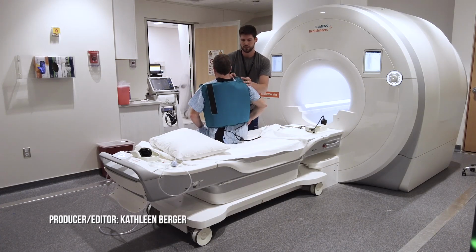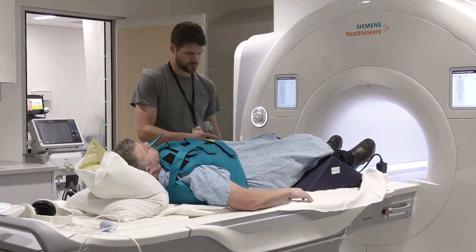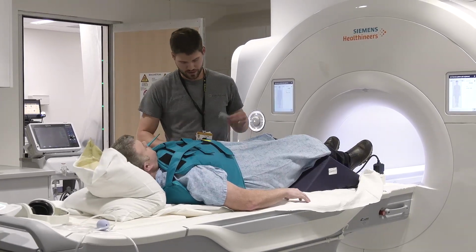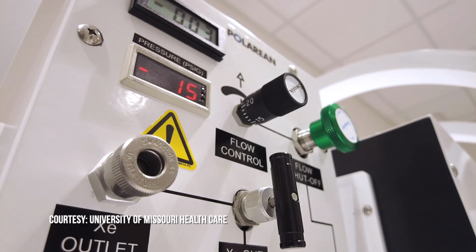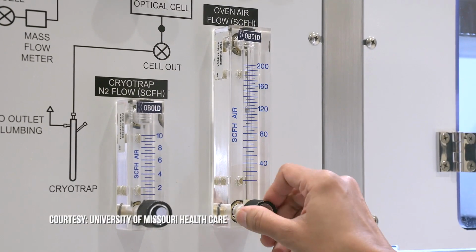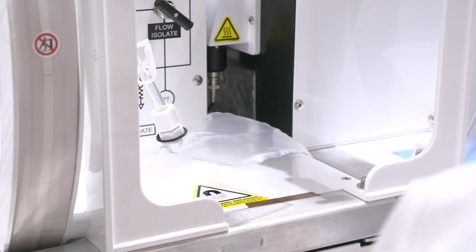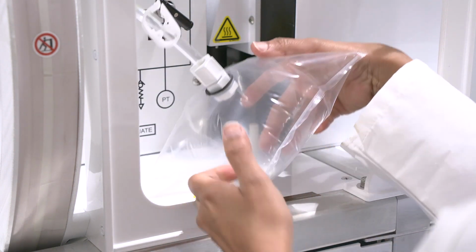New technology at the University of Missouri is diagnosing respiratory conditions sooner. MU Healthcare recently conducted its first scan of a patient's lungs using xenon MRI. It's the second healthcare system in North America to begin imaging patients using this process when a patient inhales hyperpolarized gas during an MRI scan.